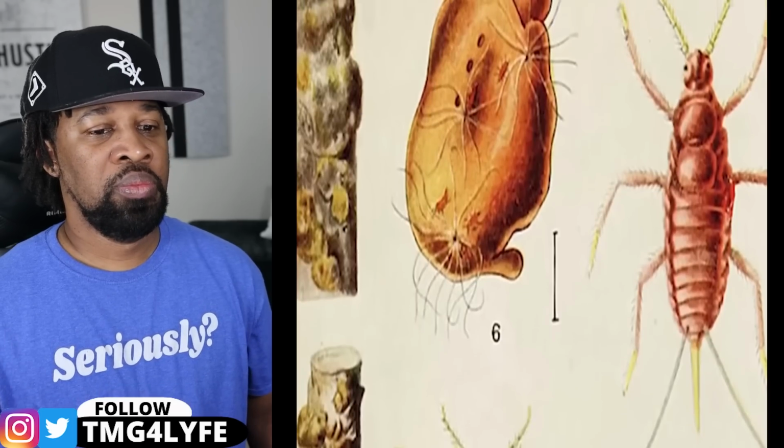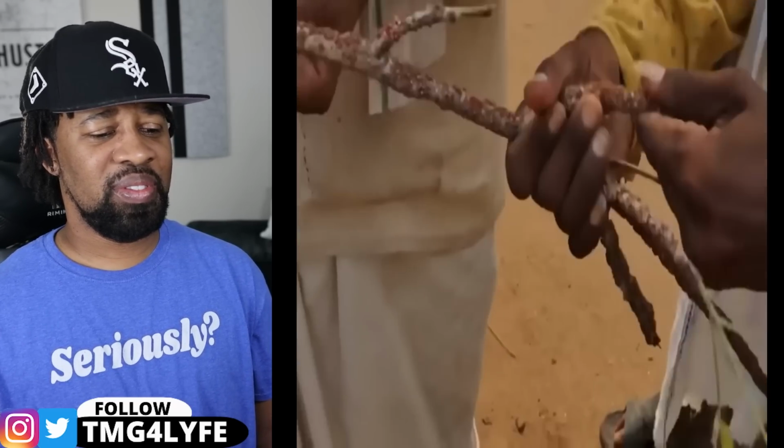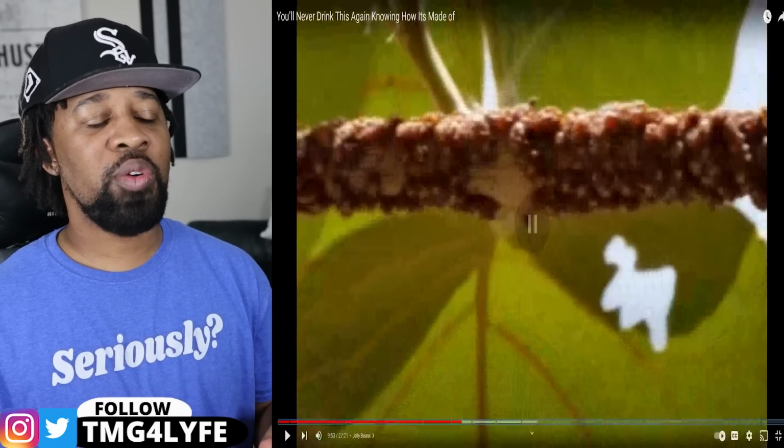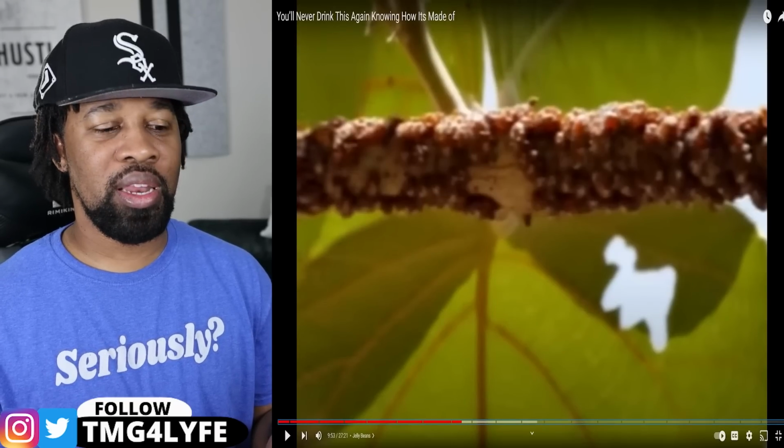They're coated in something called shellac, which is a resin that the female lac bug secretes after she drinks tree sap. Lac bug, I don't care what you say. Now that I've heard that, I'll never eat another jelly bean again.